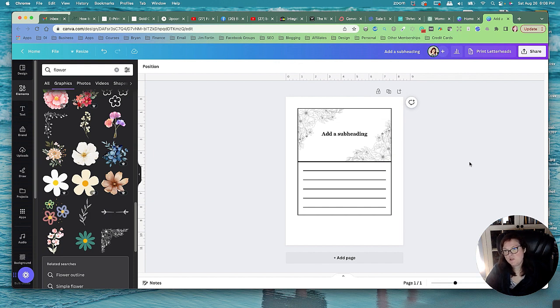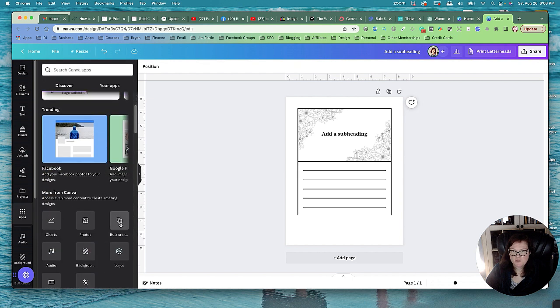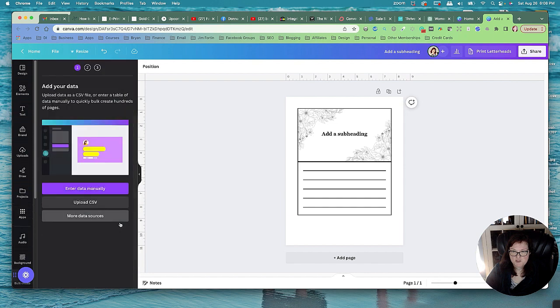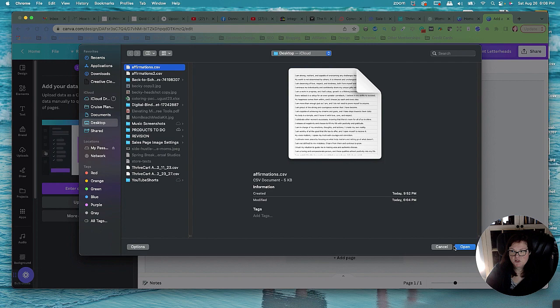Okay, so now what we're gonna do, you think that you have to copy paste all 60 of those affirmations? No, you don't. We go to apps, and now we're gonna go to bulk create. There's bulk create, it's two boxes, one with a plus. We go bulk create, upload CSV file. We're gonna upload the affirmations.